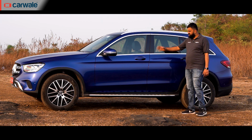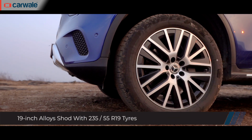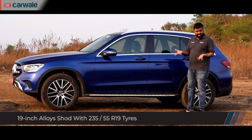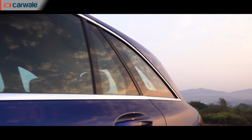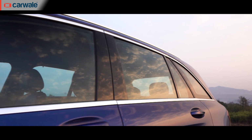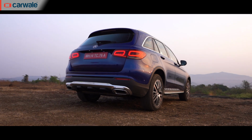In profile, you can see the swept-back roofline, these large 19-inch alloy wheels with a dual-spoke design, a strong shoulder line, and as has been the case with most modern Mercedes-Benz cars, you get a large ring of chrome around the glass house, which actually adds quite a premium appeal and gives the car a unique look, especially among the crowd.